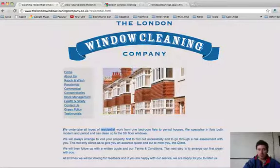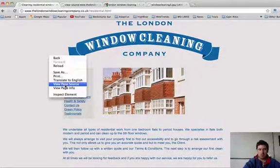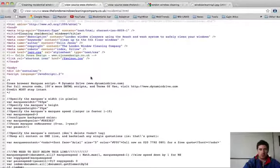And again, if they included some paragraph headings, it would break up the content, make it a bit more scannable, and be another opportunity to include the keywords. Another thing to note is that they've got a clean URL, which makes it easy for the search engines to read and gives them a bit more of an indication of what the page is about. So if we again look at the meta details, they've got cleaning residential windows.